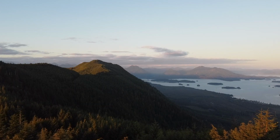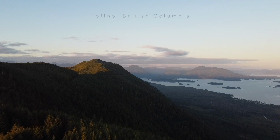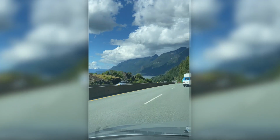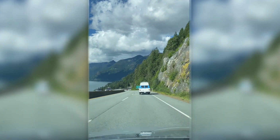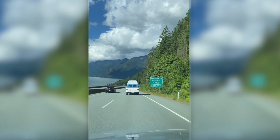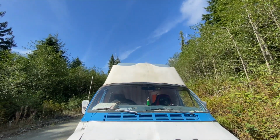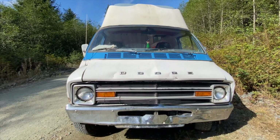After a few months of living in Canada's Hawaii, we decided to give van life a try. It's been on both of our bucket lists for years, so that same week we drove to Vancouver and picked up our not so brand new 1977 Dodge van. Yep, that's right, this bad girl's almost 45 years old. We are about to live our vintage van life dream. Let's start with a makeover, shall we?